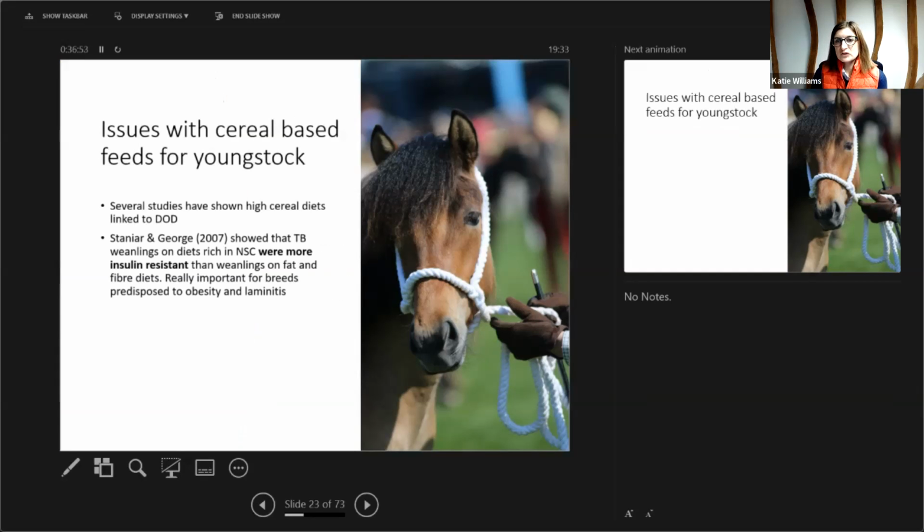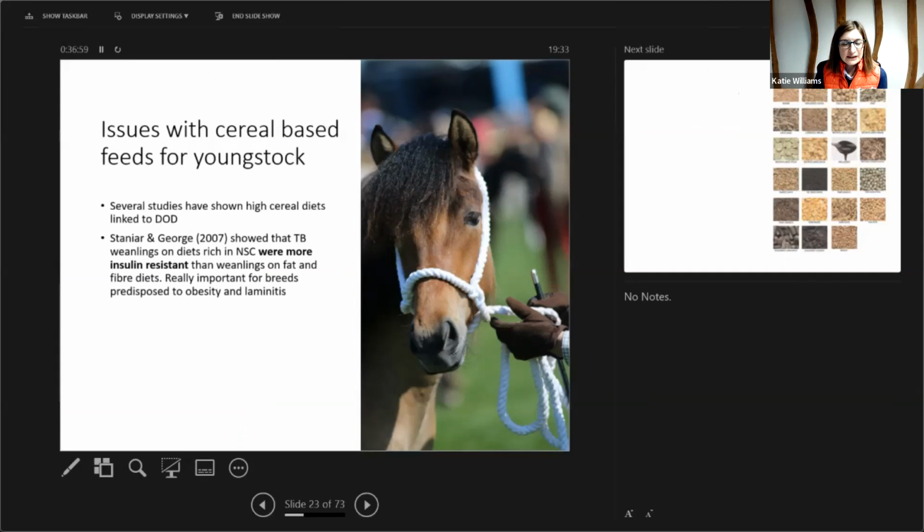We've also got the evidence to show that cereal-based rations do increase the risk of DOD in young stock. Again, apologies because most of this work is done in thoroughbreds, but the principles are the same. Non-structural carbohydrates, the combination of your sugars and starch, when fed to young stock, in this case thoroughbred weanlings, actually created a more insulin resistant animal than weanlings that were on fat and fibre. That's a really important concept for breeds predisposed to obesity, insulin dysregulation, EMS and laminitis. It's a bit of a leap to say that it definitely happens in native breeds, but the principles are there, and it's certainly something we should be mindful of.